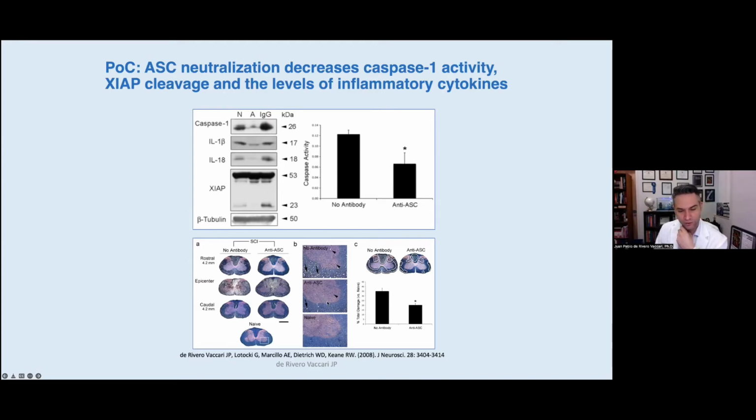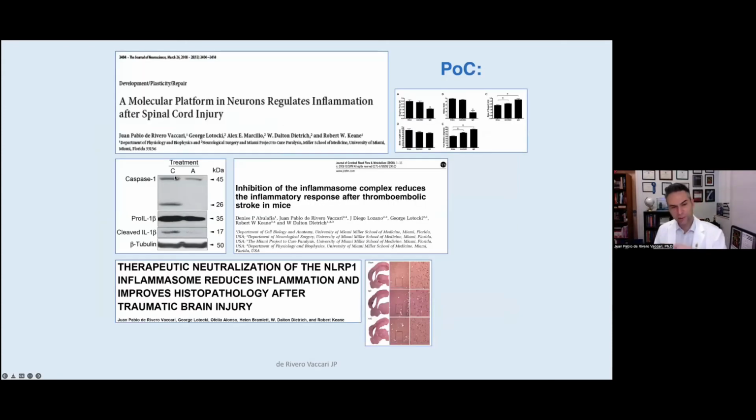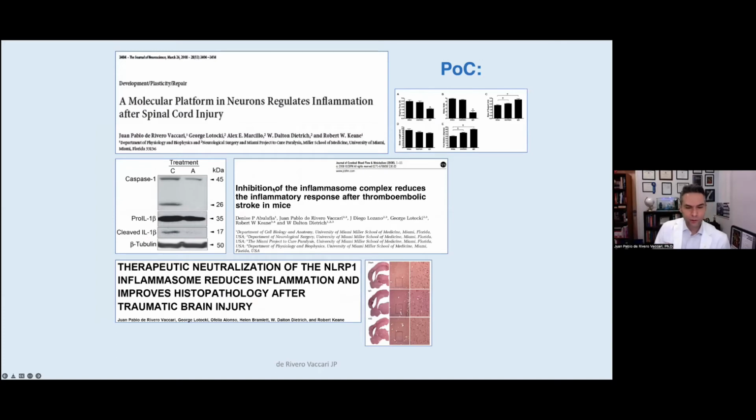As you can see here in this H&E staining with Luxol Fast Blue as well, the anti-ASC animals did better, which was quantified here in the lesion volume analysis, than the no-antibody treated group, which was also consistent with an improvement in a variety of functional outcomes for limb function. So this was our first proof of concept that we could use anti-ASC to target the inflammasome and improve outcomes. So then with Dr. Dietrich, we went on to do the same thing with an NLRP1 antibody after stroke, and then with an anti-ASC antibody again after traumatic brain injury.